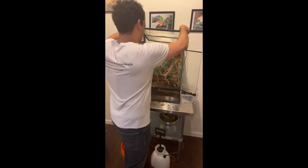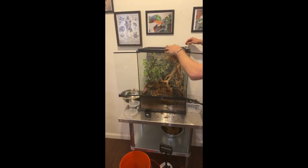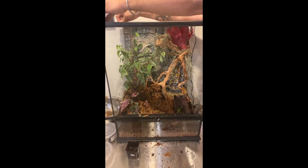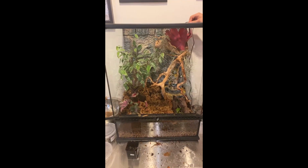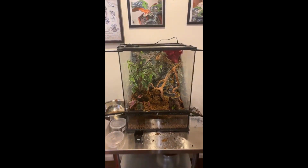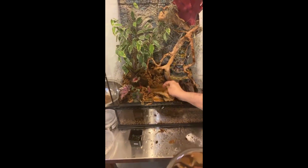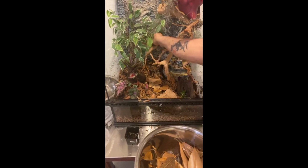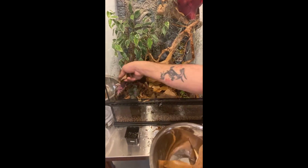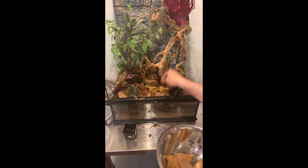All right, and then we're just going to put the top. The only thing about these is sometimes they are a little tight. And then one last thing that I like to add is leaves. Just to give it a falling, kind of forest setup. Also, these will be food for the isopods and the springtails. And I like to make it look like they just kind of fell everywhere. But I think it just adds to the decor pretty much.